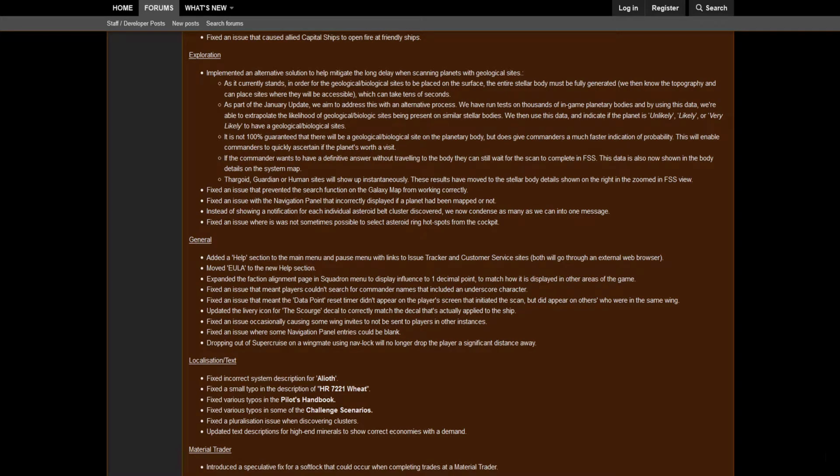Exploration. Implemented alternative solutions to help mitigate the long delay when scanning planets with geological sites. As it currently stands, in order for the geological and biological sites to be placed on the surface, the entire stellar body must be fully generated. We then know the topography and can place sites where they will be accessible, which can take tens of seconds. As part of the January update, we aim to address this with an alternative process. We've run a test on thousands of in-game planetary bodies, and using this data, we're able to estimate the likelihood of geological and biological sites being present on a similar stellar body. We then use this data to indicate if the planet is unlikely, likely, or very likely to have a geological and biological site.